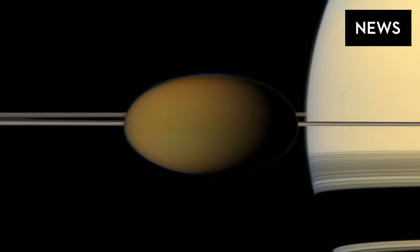A colorized mosaic from NASA's Cassini spacecraft reveals the lakes and seas of hydrocarbons that decorate Titan's northern hemisphere. Image by NASA, JPL Caltech, SE, USGS.